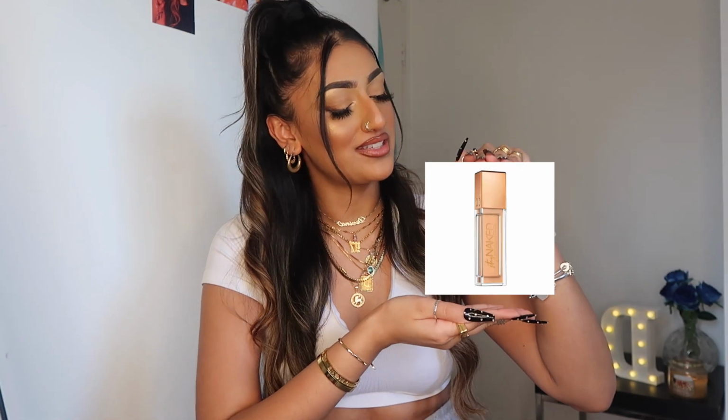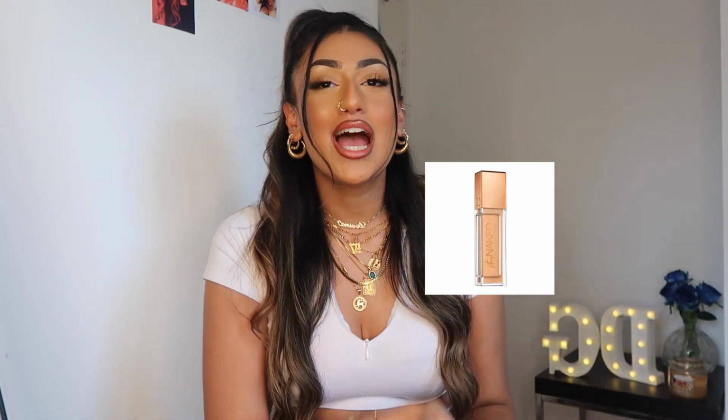Okay, now we get into slightly more high end. The next one I don't actually have in person, so you can just imagine that I'm holding it right here. It's like this big, so you can just imagine that. It's right there, looking stunning. It is the Urban Decay Stay Naked. Pretty sure it's called the Stay Naked Foundation.